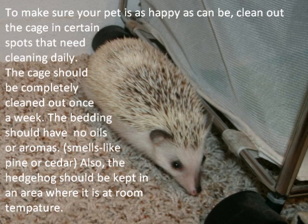To make sure your pet is as happy as it can be, clean up the cage in certain spots that need cleaning daily. The cage should be completely cleaned out once a week. The bedding should have no oils or aromas, which are smells like pine or cedar. Also, the hedgehog should be kept in an area at room temperature.